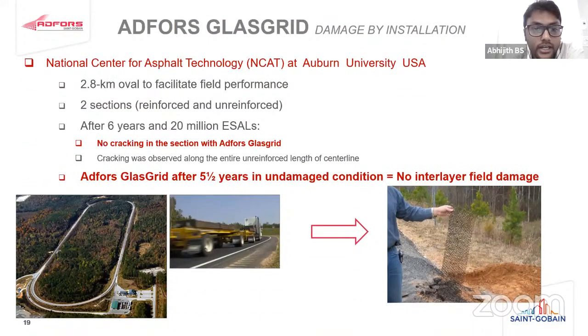This is again one more study in USA from NCAT, basically National Center for Asphalt Technology. It's a 2.8 kilometer oval section that is basically made to capture the field performance. Basically, 2 sections were constructed: one with reinforcement, one without reinforcement. Reinforcement, by reinforcement I mean GLASGRID, St.